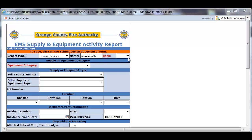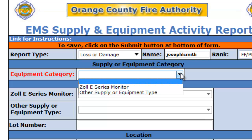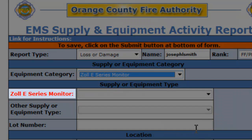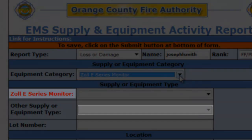My name is automatically filled in. Rank. In equipment category, you'll have 2 options. You're either reporting an E-series monitor or something other than that. You can see here if I select the E-series, this turns red and becomes a required field. This is grayed out and no longer an option.